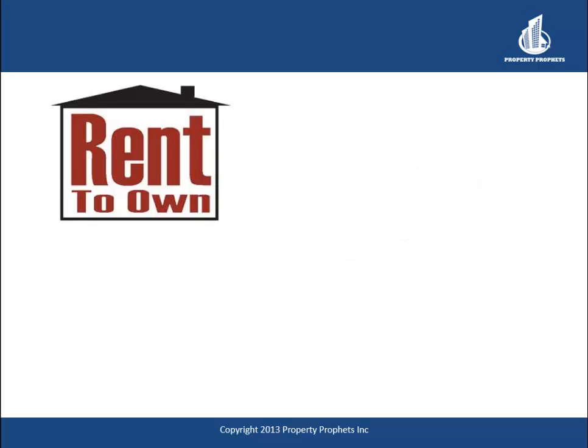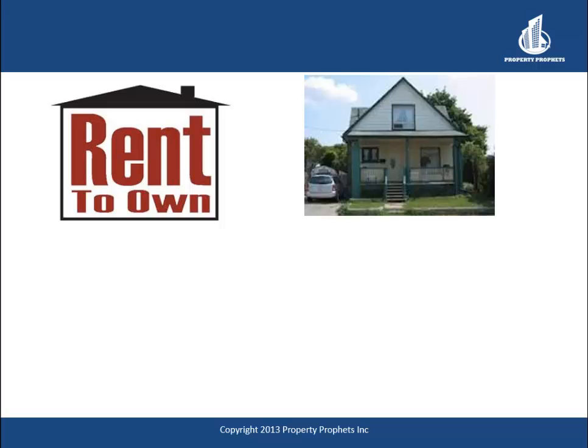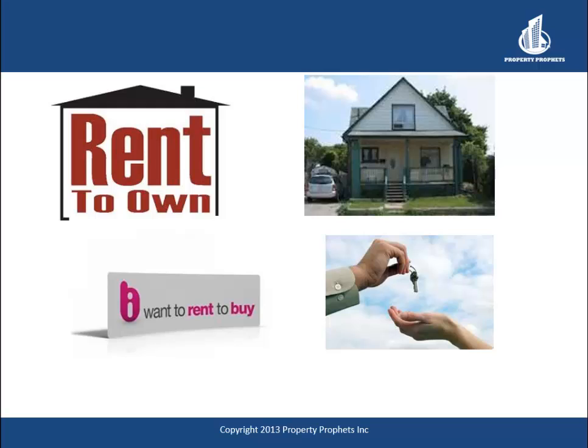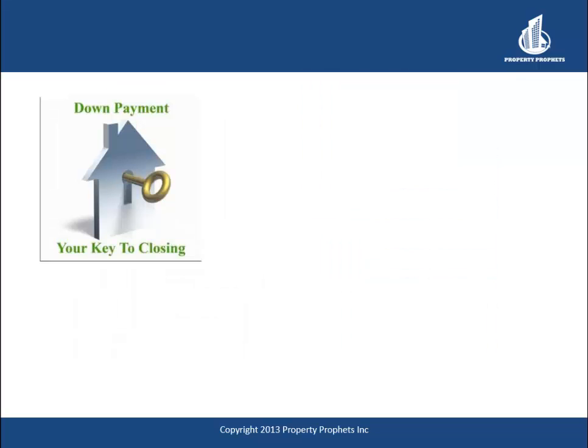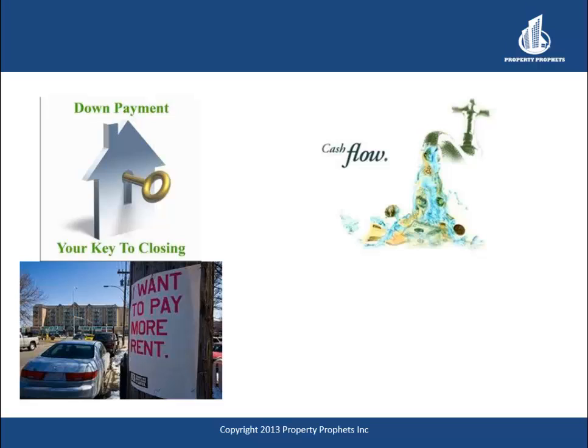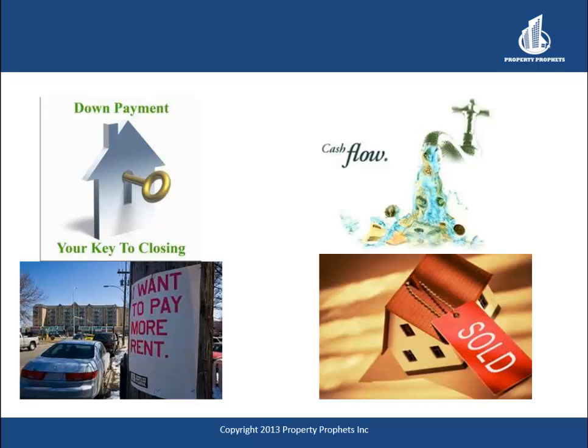Finally, rent to own. This can be done using any property makeup, but it is typically utilized in single-family homes. Now, this strategy allows a person or family to rent the home from you for an agreed-upon term and then buy it from you at the end of that term. The owner receives an initial down payment and collects an amount of rent which is above fair market value rent. This increases the cash flow and ensures actually a sale at an agreed upon date at an agreed upon price at the end of the term. So it's an excellent way to raise cash flow.